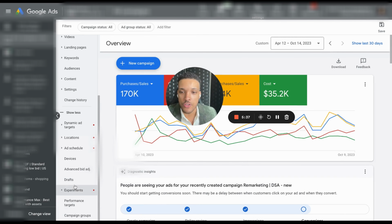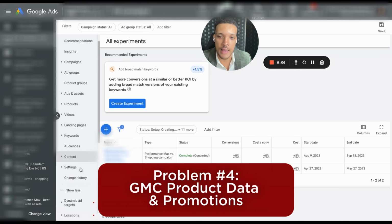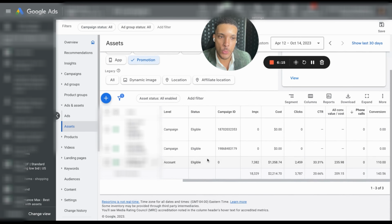Next, on the specific other types of campaign experiments, you can see some Performance Max with new assets experiments where you're testing Performance Max versus standard shopping, and Performance Max just did better, and also phrase match types of experiments to basically A/B test the account overall and make sure that the account wasn't just staying stagnant. Next was the Google Merchant Center optimization and promotions. So what we did was always make sure that the promotions were being refreshed in the account so that they could get the proper amount of clicks and conversions.